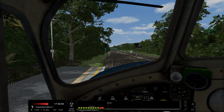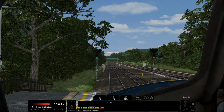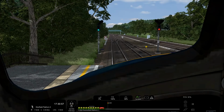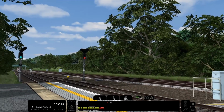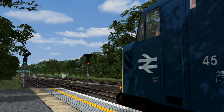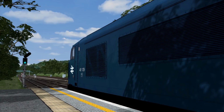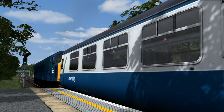And then will we catch up to the 47 again before Sheffield? Unless it branches off, it might branch off. Right, we can go. Get a nice departure shot. That's what we want. And away we go. There we go. Very nice. Straight up to speed.